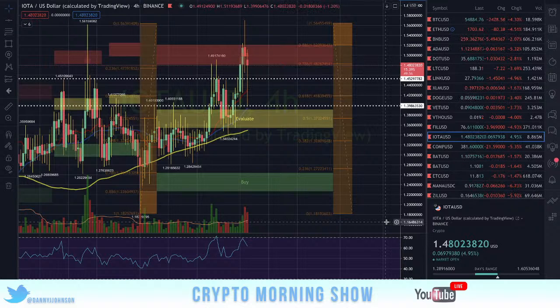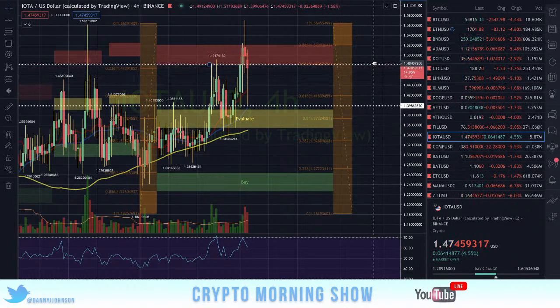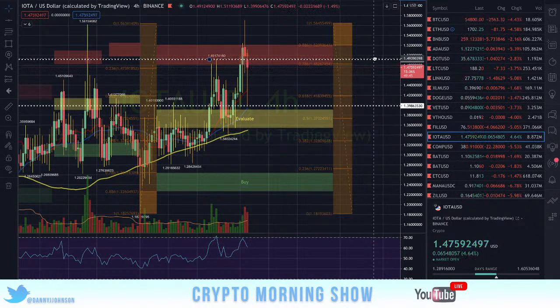So support hanging in there at 1.398. Resistance is, we're going to come down just a little bit. Where are we here? Oh, we're way up here. Here we go. Up there to 1.49, so roughly the 1.50 psychological.